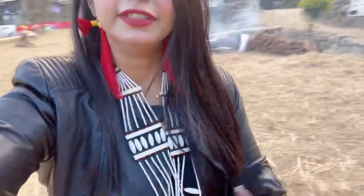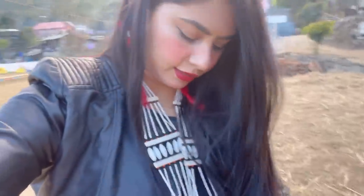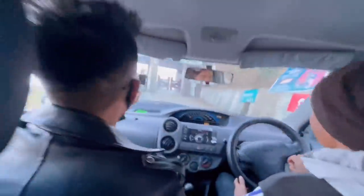I'm ready. Yeah, this is how I look. This is my traditional, not traditional attire, but this is the necklace. This is the necklace, not a traditional necklace. Welcome to Naga Heritage Village. Thank you.